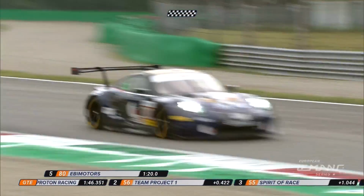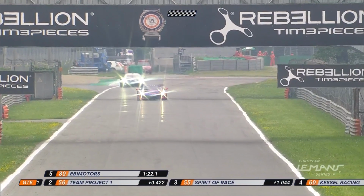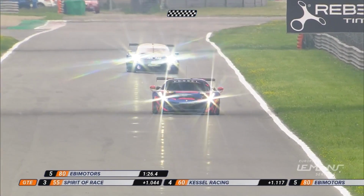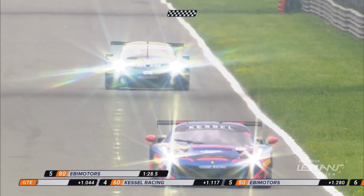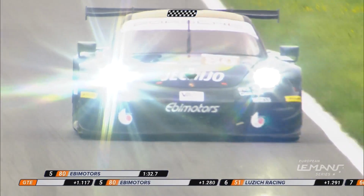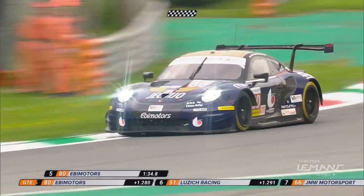But Pierre Guidi's lost that lap time. And strangely, I thought Andrea Piccini then was being sent out of the pits. There was an outlap icon appearing next to his car briefly, but it's turned to a checkered flag. We've got 3 cars still out on track. Michel Gatting for Kessel, Fabio Babini for Ebi Motors.